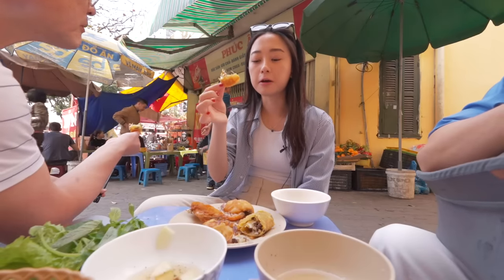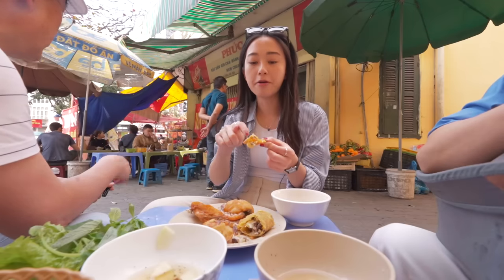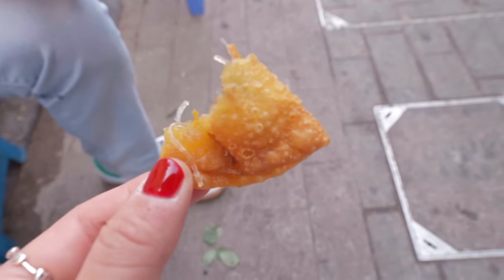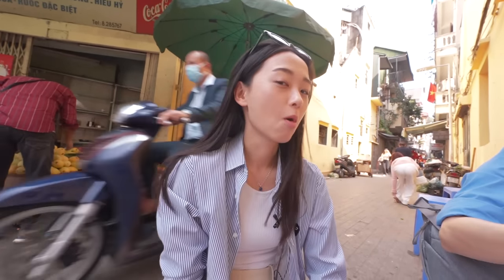And the dough is like a wonton wrapper dough. So it's super crispy, very airy and bubbly. And he deep fries it. So he fries it once just to cook everything, and then deep fries it the second time when an order comes through to achieve this super crispy texture.